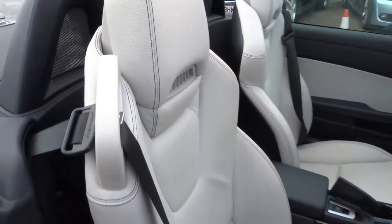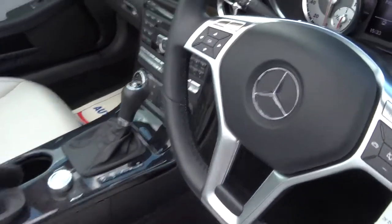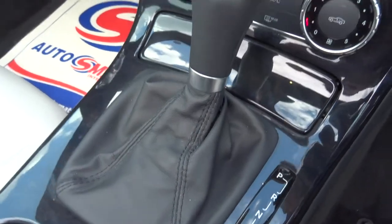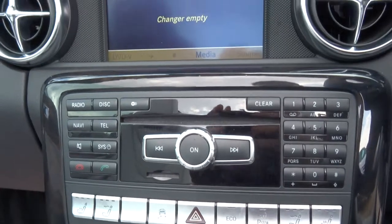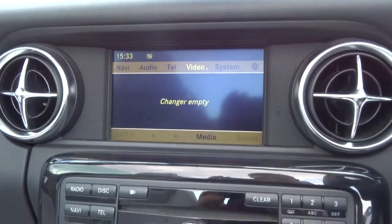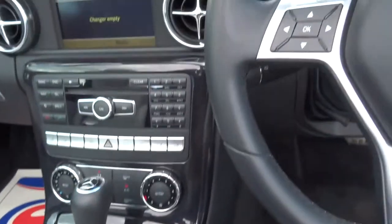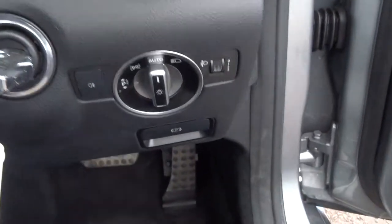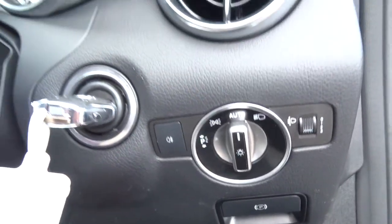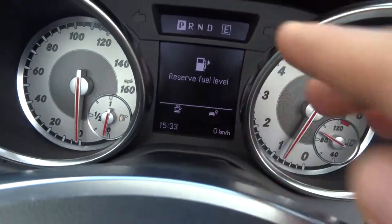I have got the grey leather interior, which is in fantastic condition, barely a mark anywhere whatsoever. As I said, it's the automatic gearbox. Within the media interface itself, you've got Bluetooth and sat-nav. Multifunctional steering wheel, cruise control. There's also a drowsiness setting on there as well, so if the car senses that you might be tired, it will tell you off and ask you to pull over. That's what that coffee cup indicates just there.